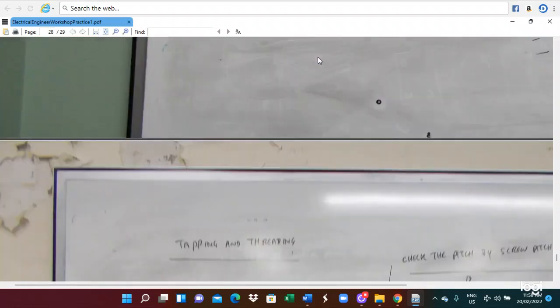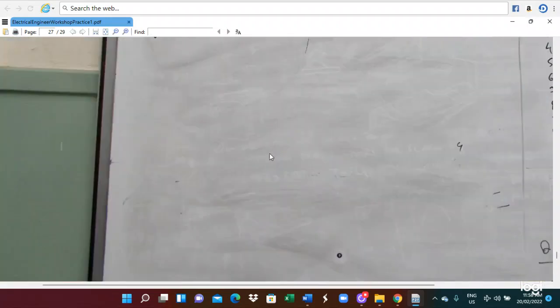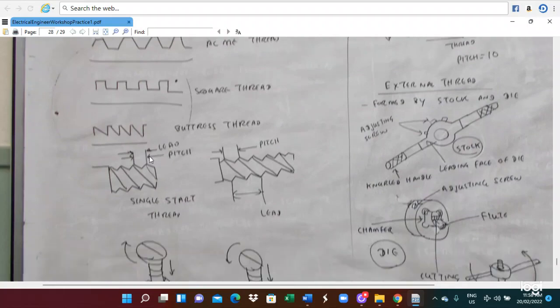Also, then we are talking about tapping and threading. So here is a V thread, here is an ACME thread, here is a square thread, here is a Buttress thread. Here will be their indication of the lead and the pitch. So this is the pitch, this is the lead. So this is the right hand thread and this is the left hand thread.